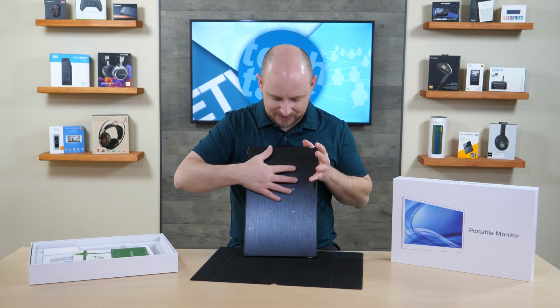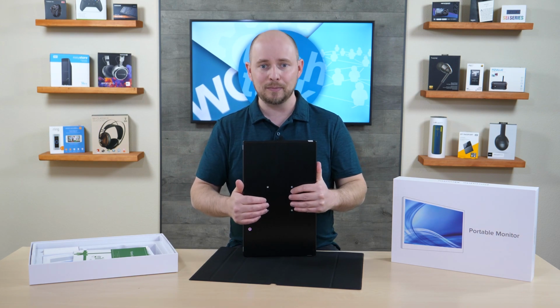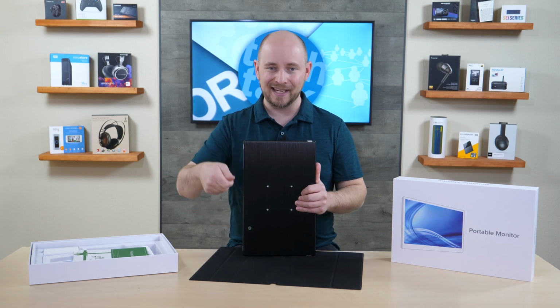The back side of this guy is going to be what I'd mentioned, the VESA mounts, so that if you have a VESA TV mount or anything like that, you can hook this up to one of those mounts and hang it on the wall.